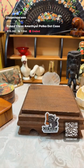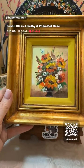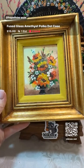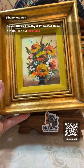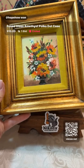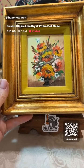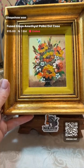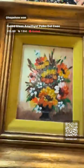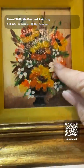All right, let's pull up this one. This is the one that is not signed. I don't know if those are dahlias or what type of flowers these are here. Let me find this one. There we go. And pull it up to stage. It is marked. It is hand painted. You can see the brush marks, and it has texture there.